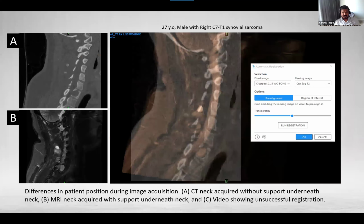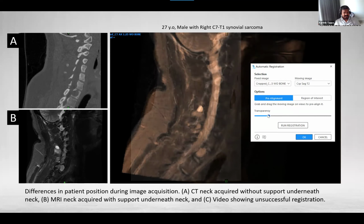And here's another case. These are images of a 27-year-old male who presented with a synovial sarcoma right near the C7 and T1 level. You can clearly see that the bone is very pronounced in the CT images and the tumor is very pronounced in the MR images. But when I try to do the registration, it fails because of the patient position.